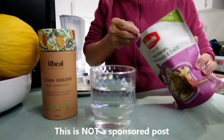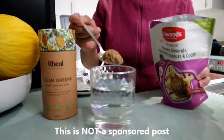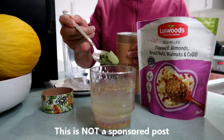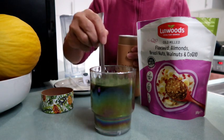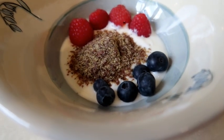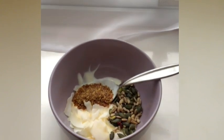Like a lot of you, when I'm busy, the last thing I want to do is grind seeds or nuts that I need on a daily basis, which is why I have this ready-milled mix of flax, seeds and nuts. When I want to avoid a sugary snack, I also have them in cafe yogurt with some berries, other seeds such as pumpkin and sunflower, as well as coconut flakes.